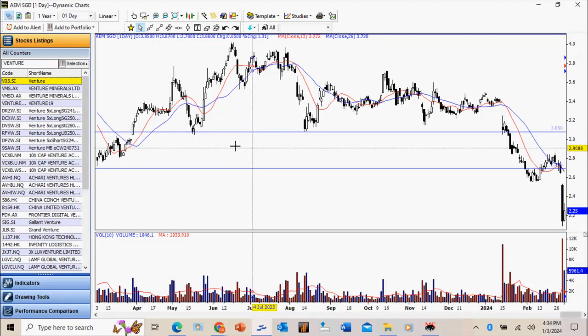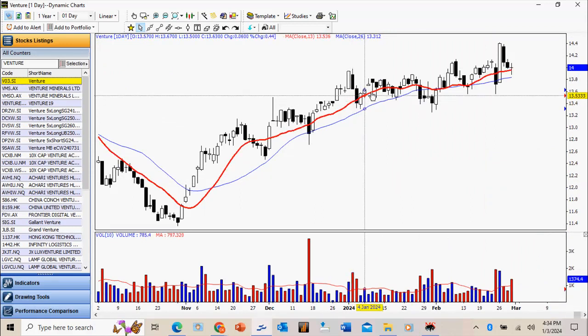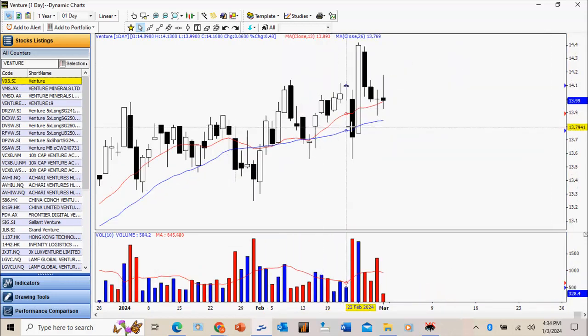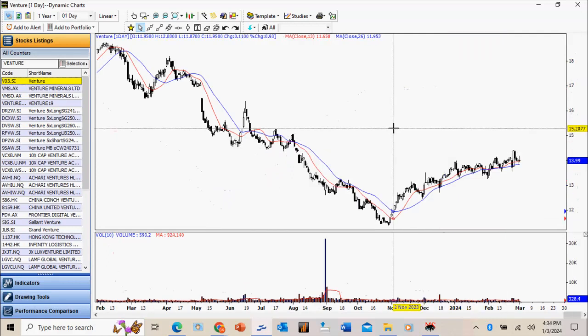Ventures. Not particularly strong. You can see that the 1326 is actually not diverging. Here we have a very strong bar here on high volume, followed by pullback. You would prefer the volume to be much lower, and the pullback to be much shallower. But whatever the case, this is perhaps one of the few tech stocks that is actually holding well.